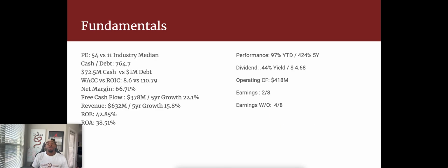So the fundamentals of this company: they have a PE ratio of 54 versus an 11 industry mean. So they are a lot more expensive than the other companies in that sector, but for good reason, as you'll see. They have a cash to debt ratio of 764.7, right? And okay, so we have a little typo right here. They have $725 million in cash, not $72.5 million, but $725 million in cash versus $1 million in debt.